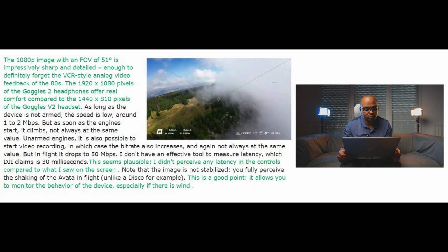As long as the device is not armed, the speed is low, around 1 to 2 megabytes per second. But as soon as the engine starts, it climbs, not always at the same value. Unarmed engines, it's also possible to start video recording, in which case the bitrate also increases. And again, not always at the same value, but in flight it drops to 50 megabytes per second.